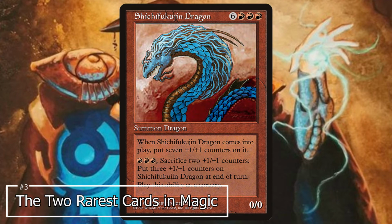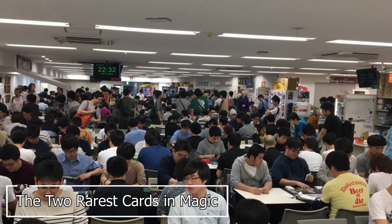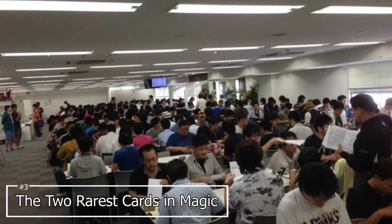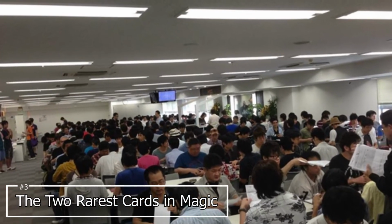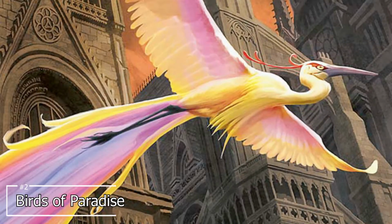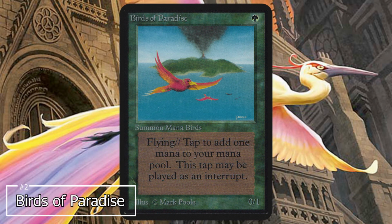The other super rare card on this list is Shichifukujin Dragon. This card was specially made to commemorate the opening of the DCI Tournament Center in Japan. The card was named after the 7 deities of good fortune in Japanese mythology, and the card was intended to be symbolic as it was supposed to bring good luck to the DCI Tournament Center. A ridiculous creature with a very unique ability, and I'd love to know who has their hands on this card as of 2021.